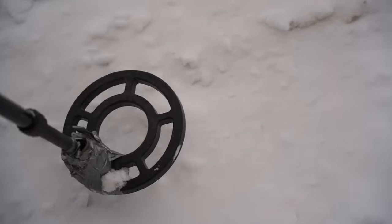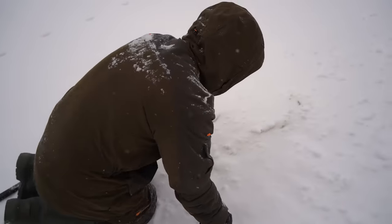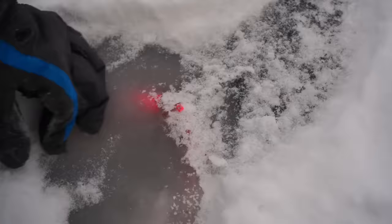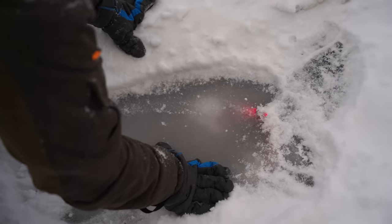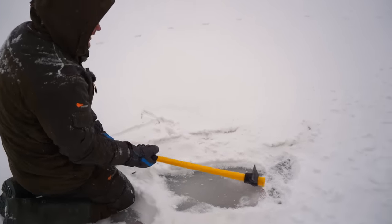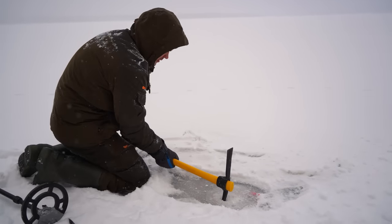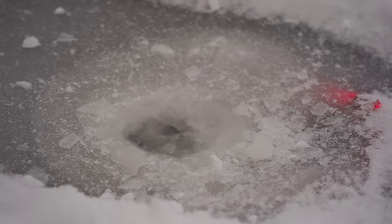Yeah, I got the signal. Whoa, a pretty strong signal right here. Let's see. What is that? Wait, what? There is something pink. A pink thing. But the signal was very strong. So yeah, let's use a big pickaxe to see what that thing is. Wow, that's very strange.